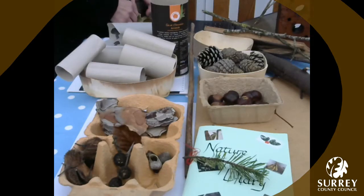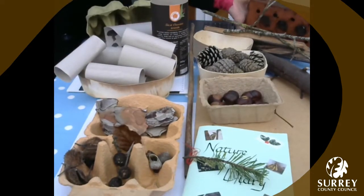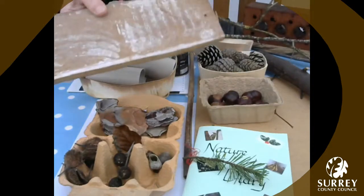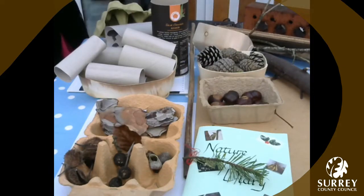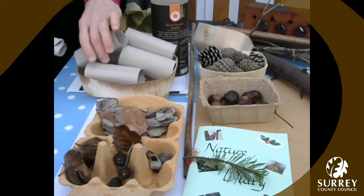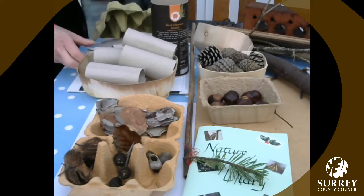So to make your bug hotel, you'll need some old bricks, some roof tiles, if you have them, or some large pieces of broken pots, some short pieces of wood, and you need materials to fill your hotel, like toilet roll inserts, bits of card that you can roll up and put inside your toilet rolls. That makes great space for bugs to settle.